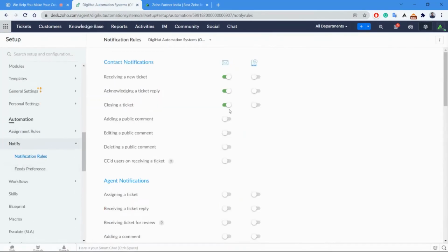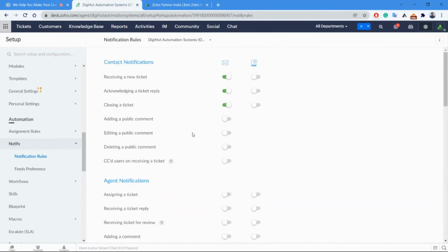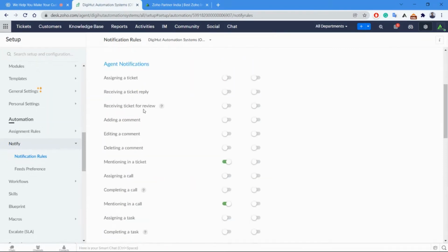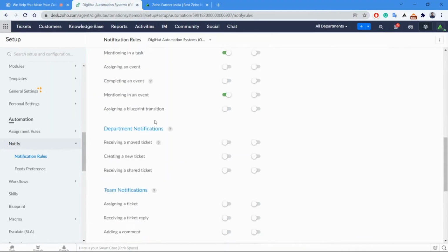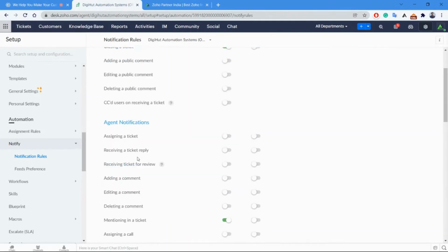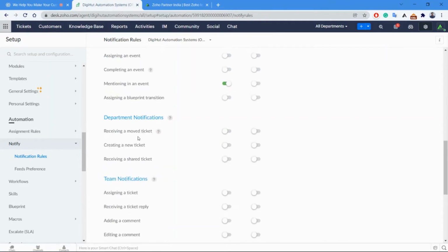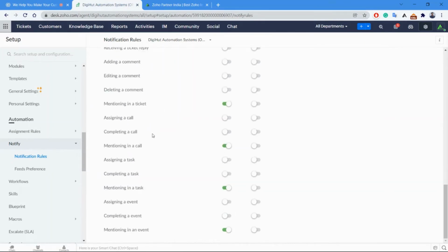Then you can have notification rules and the feed preferences for each and every activity. If you want to make an alert for receiving a ticket, you can do that for the contact notifications. So just like that, you can have multiple alerts set in this notify menu in the automation. So this is one example. You have different things associated with that. You can have agent notifications, you can turn these things on and off, and you can have department notifications, team notifications, everything. Almost everything you can have within this notify.